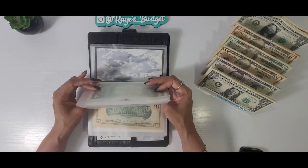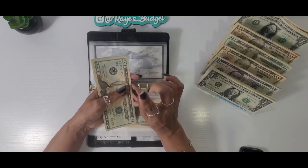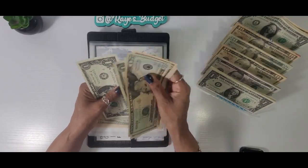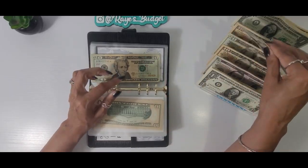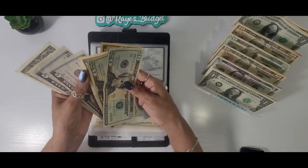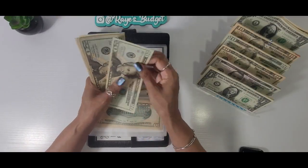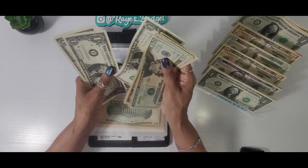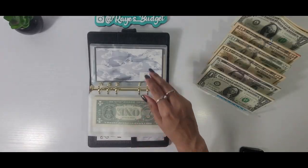Next, we have car insurance premium. Now, like I told you guys, I have money left over from the last time I hit the 6-month goal. We have $44, and today we are going to be putting in 32. So that's 20, 30, 1, and 2. And this takes car insurance premium to $76, and the goal is $805, guys.